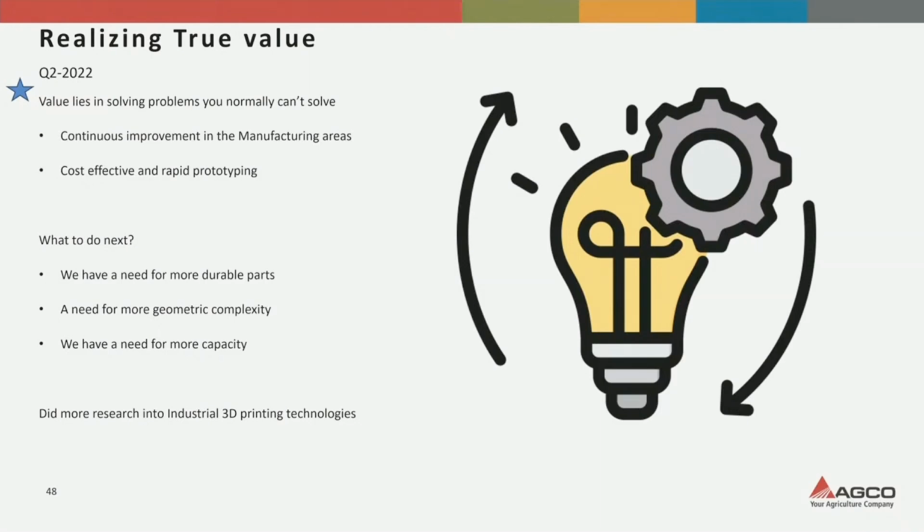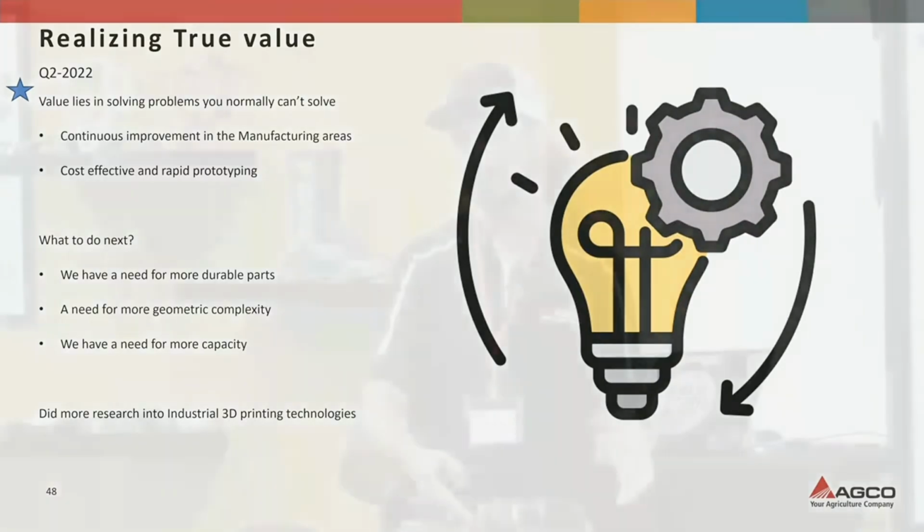So at this point, we're a year and a half into our more robust deployment of additive manufacturing, and the question comes, what's next for us? At this point, we have a need for more durable parts. With the layer boundary weaknesses that you get with FDM printers, you can't always make completely drop-proof parts.